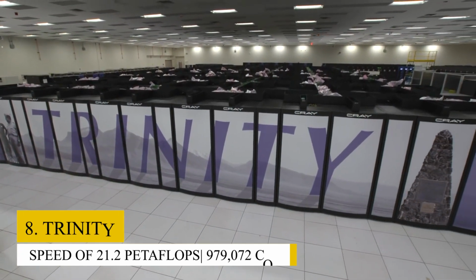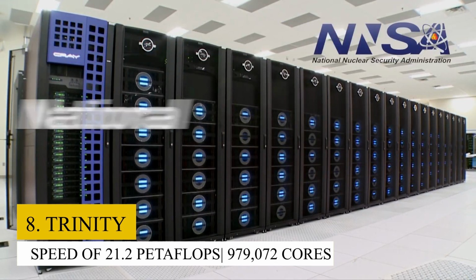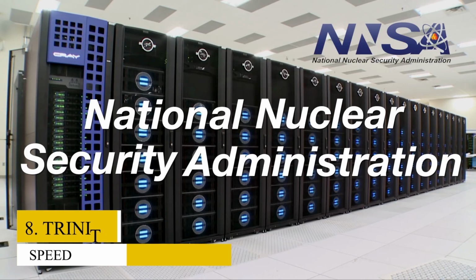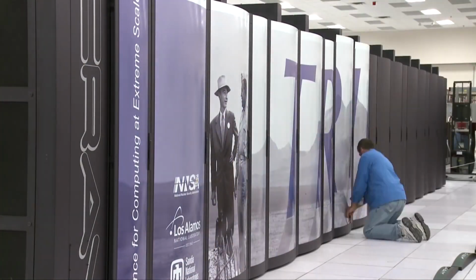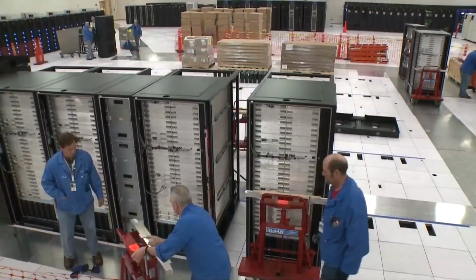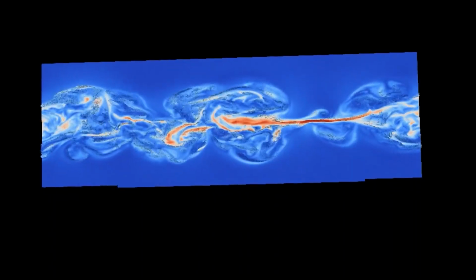Number 8, Trinity, speed of 21.2 petaflops, 979,072 cores. Trinity is designed to give the NNSA nuclear security expertise extraordinary computational power. It strives to increase the geometric and physical faithfulness of nuclear weapons simulation code while maintaining the efficiency, safety, and security of the nuclear stockpile.